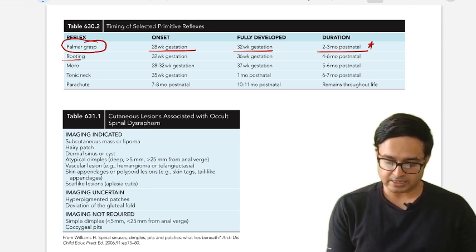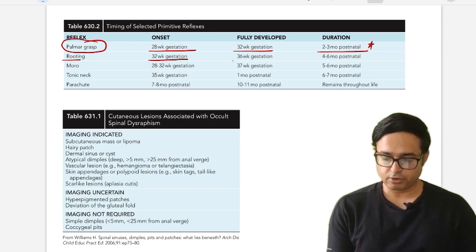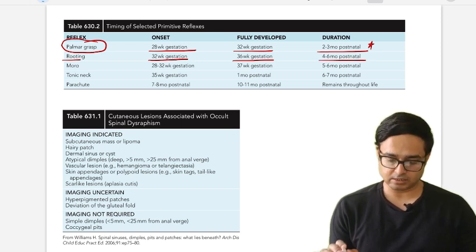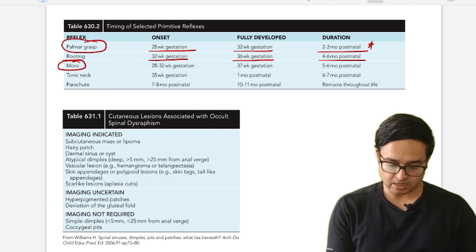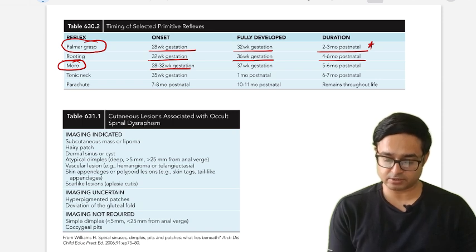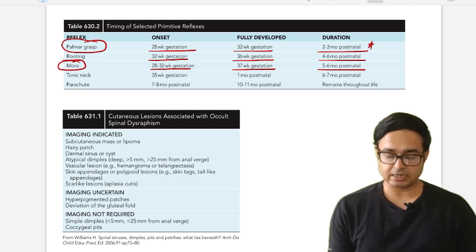Rooting is approximately similar, just ahead of palmar grasp: 32 weeks of gestation at onset, fully developed at 36 weeks of gestation, and 4 to 6 months postnatal is the duration of this reflex. Moro, the star topic: onset is 28 to 32 weeks gestation, remember this. Fully developed at 37 weeks of gestation, duration is 5 to 6 months postnatal.